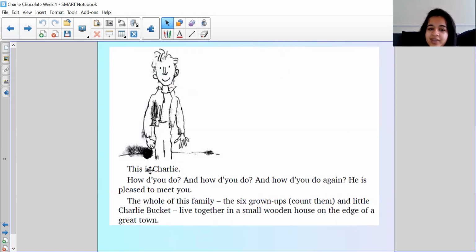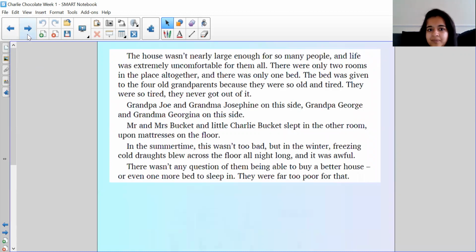This is Charlie. How do you do, and how do you do, and how do you do again? He is pleased to meet you. The whole of this family, the 6 grown-ups, count them, and little Charlie Bucket live together in a small wooden house on the edge of a great town. The house wasn't nearly large enough for so many people, and life was extremely uncomfortable for them all. There were only 2 rooms in the place altogether, and there was only 1 bed.